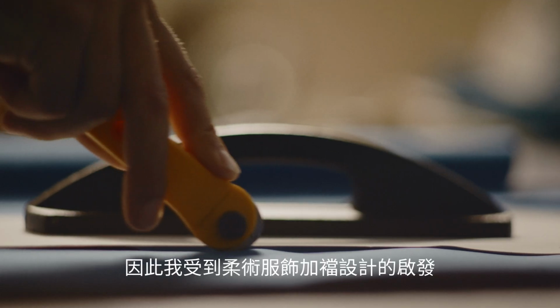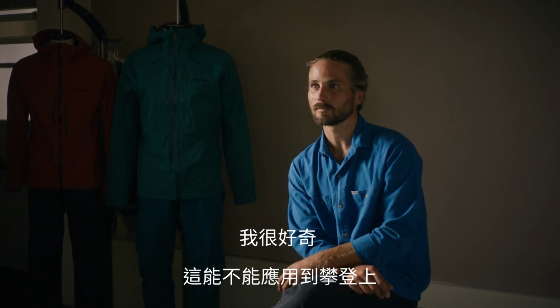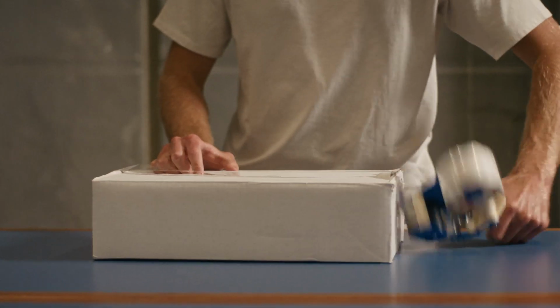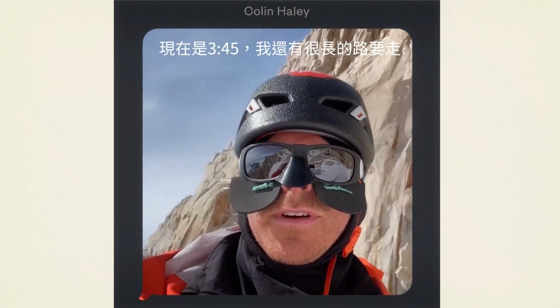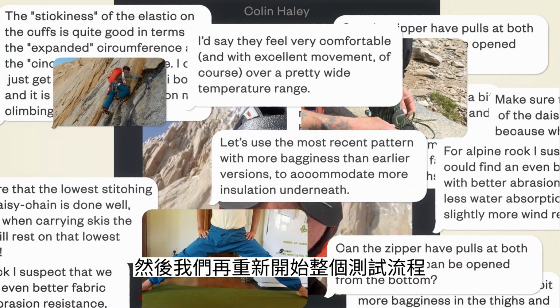I was very inspired by jiu-jitsu gussets, and I was curious if that could be applied within the climbing space. So I finished the prototype here in the Forge, ship it out. He gets it. We talk about it. He gets out into the field. 3:45, and I have a long ways to go. And then we start the process all over again.